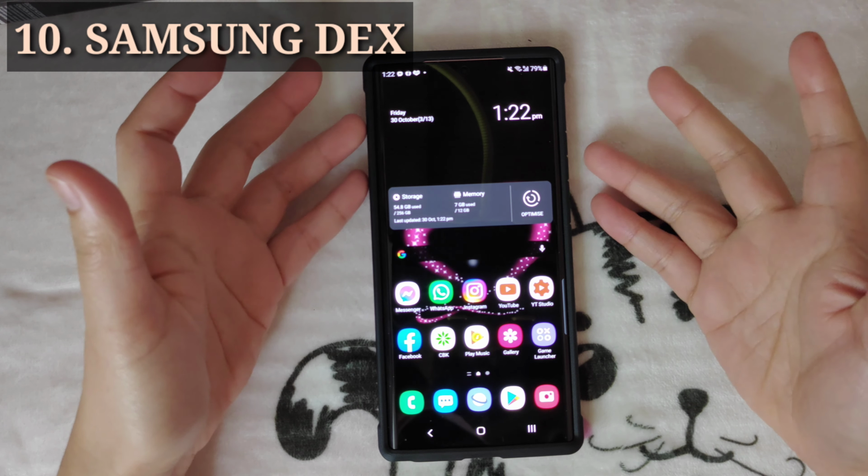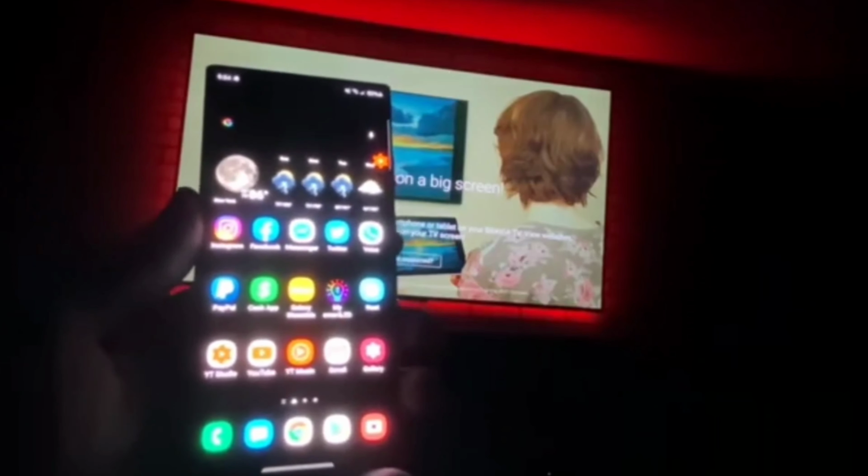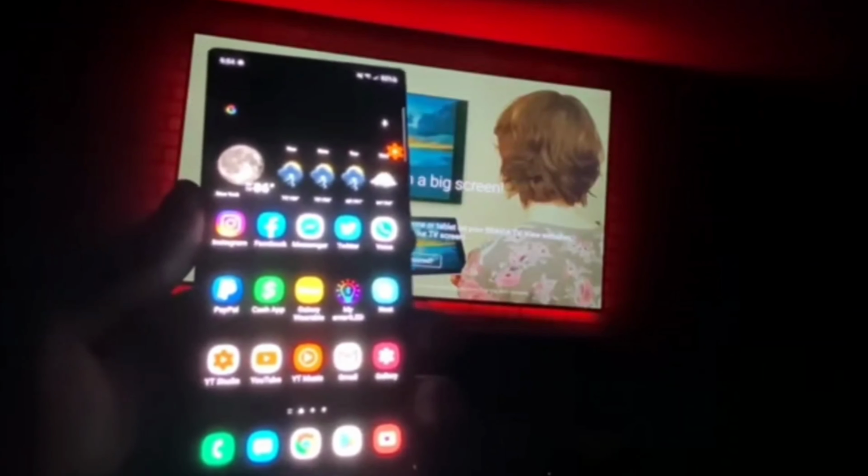And the next, guys, is the Samsung DeX. So, ano ba ibig sabihin ng Samsung DeX? You can wirelessly connect your phone, this phone, to your television, and then you can also use your phone as a laptop. And pwede mo rin gamitin ng phone as a trackpad.